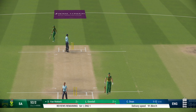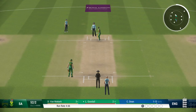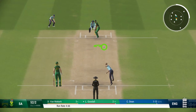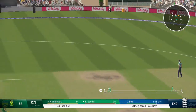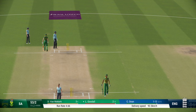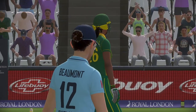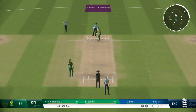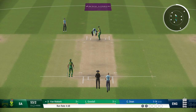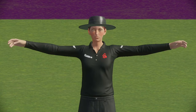What a beautiful shot that was. Picked it up early and was able to glance it down to fine leg. Yes! Looked a pretty good delivery, to be honest. Umpire's given it as a wide, though.